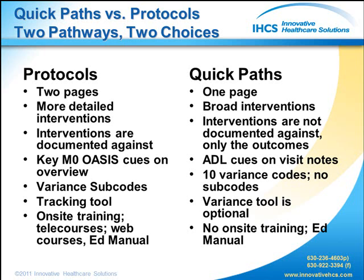The quick paths are 1-page, much broader interventions. You do not document against the interventions. You do have cues on all the visit notes for ADLs. We just keep the variance codes very broad. There are no subcodes, and variance coding on the variance tool is optional.